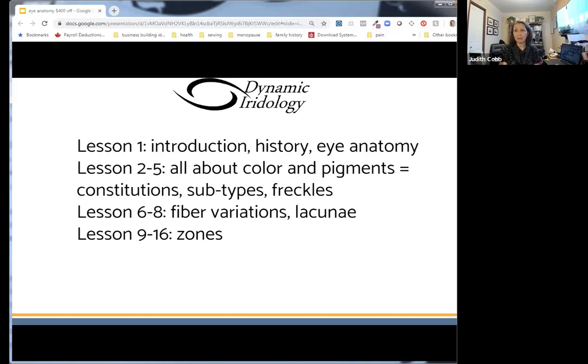Here's what you get in the program. Lesson 1 is the introduction to iridology, the history and anatomy, which we've done some of today. Lessons 2 through 5 are all about the color and the pigments, because that is what creates the constitutions, the subtypes, and the freckles, as some people call them, in the eyes. And when we understand that, we understand so much about how this body is put together and what the likely interactions are. Lessons 6 through 8, we talk about fiber variations and lacunae. That adds another layer to our assessment.